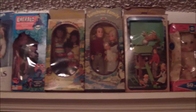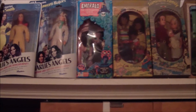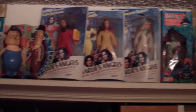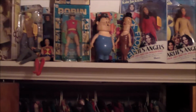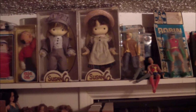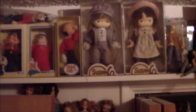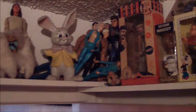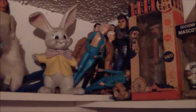And more boxed up doll sets. Charlie's Angels, Sunshine Family, Happy Family, Laurel and Hardy, Robin from the Batman and Robin collection. Whoever Susan 6 is. A couple of Popeyes, Olive Oyls. A stack of something. All right, a little dusty as you can tell. And here we have a lifetime supply of trolls.